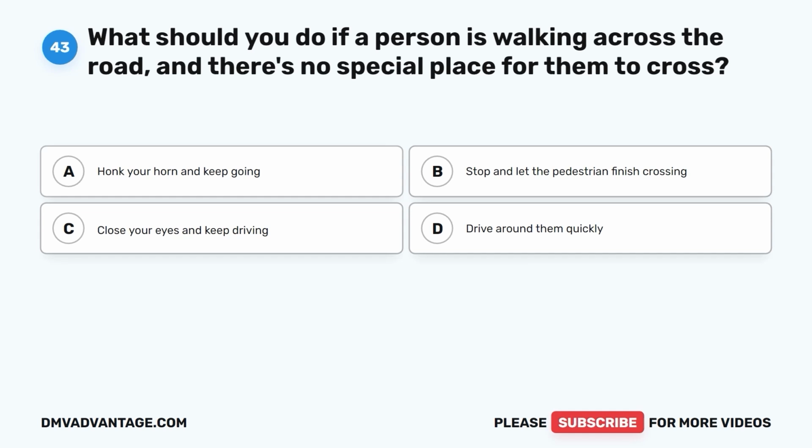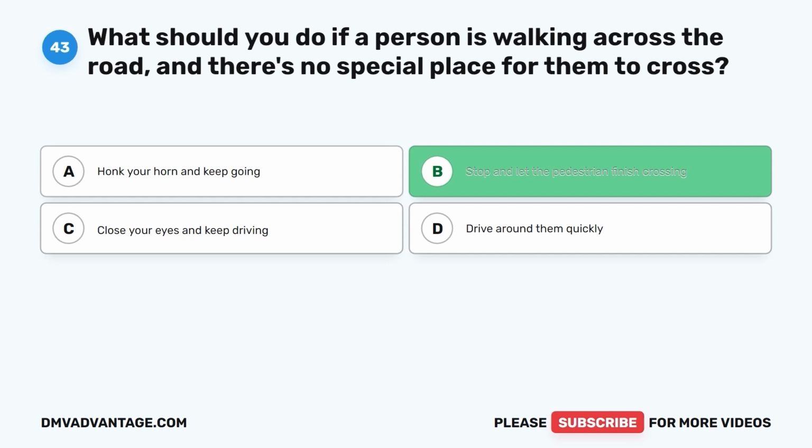Question 43. What should you do if a person is walking across the road and there's no special place for them to cross? A. Honk your horn and keep going. B. Stop and let the pedestrian finish crossing. C. Close your eyes and keep driving. D. Drive around them quickly. The correct answer is B.